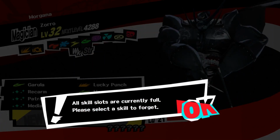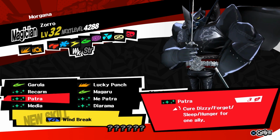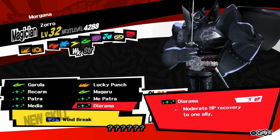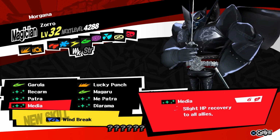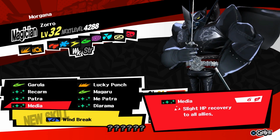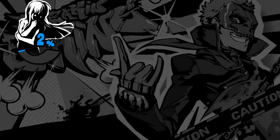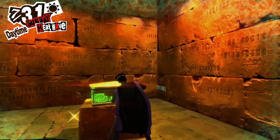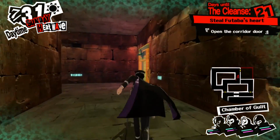Windbreak. What does that do? Negates wind resistance to all foes. Well, honestly, we could get rid of Medea. Or I could just not care, because I don't really care too much about this. Okay. We cleaned up. Okay, there we go.